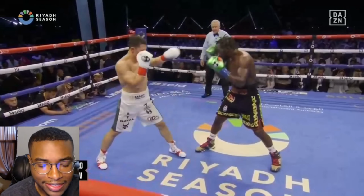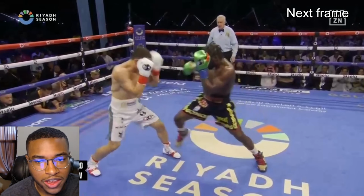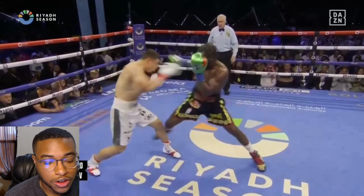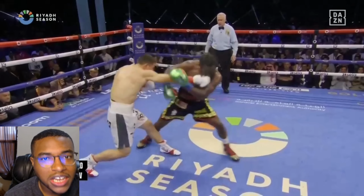Now we're looking at the 11th. Crawford has some success coming forward, but as the aggressor, it also opened up more opportunities for Madrimov to catch him. Madrimov sees him closing the distance. He sees Crawford approaching him, and so he times him right there. Nice cross.